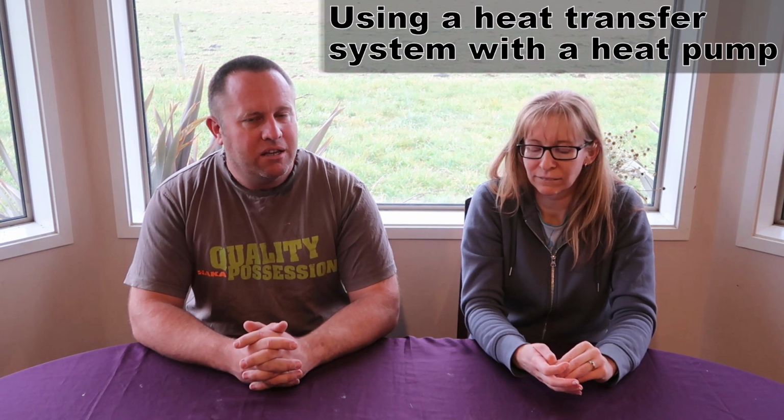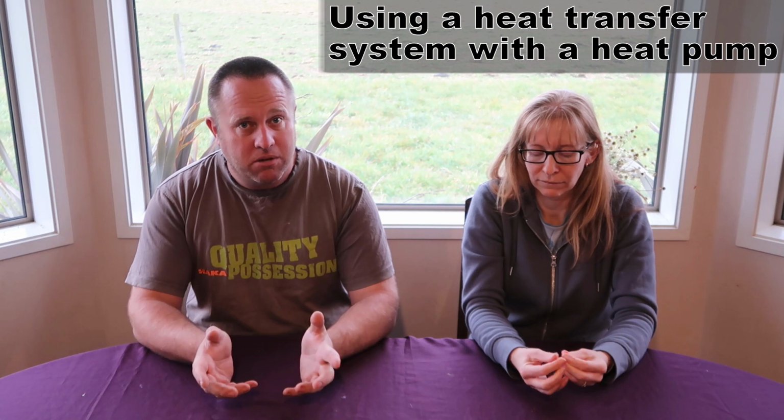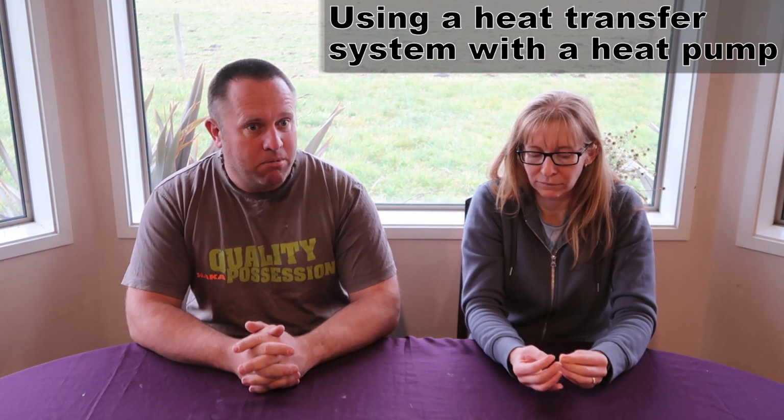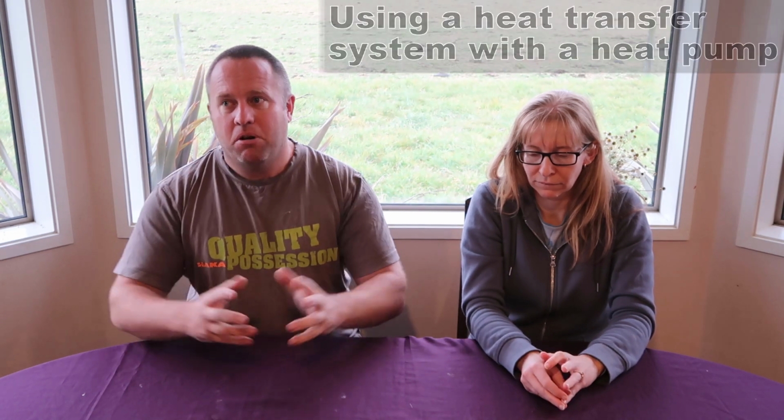If you've got a heat pump, most companies when they do it will size a heat pump for the area it does. So if we were putting one here in the lounge, we would size it to do this area, not necessarily the rest of the house. So that's why a lot of companies will put one in the lounge, and they'll put a booster in the hall that runs all day and all night.